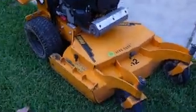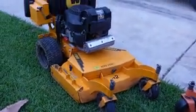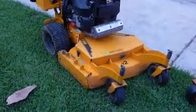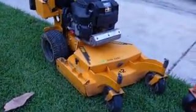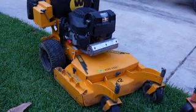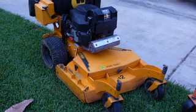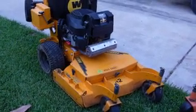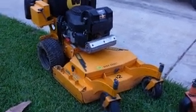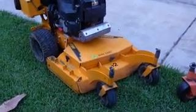Y'all don't know, I also have the Ryan standard stand-on mower that you can hop up on and ride, and it's quick. But the reason I got this one was because it was lighter and it's faster in some lawns that I get in. The other one is a little bit top heavy, and it's a very fast mower, but it's just harder to get in and out of gates with that one. I still use it from time to time, but I bought this one because it was faster to do what I need to do.